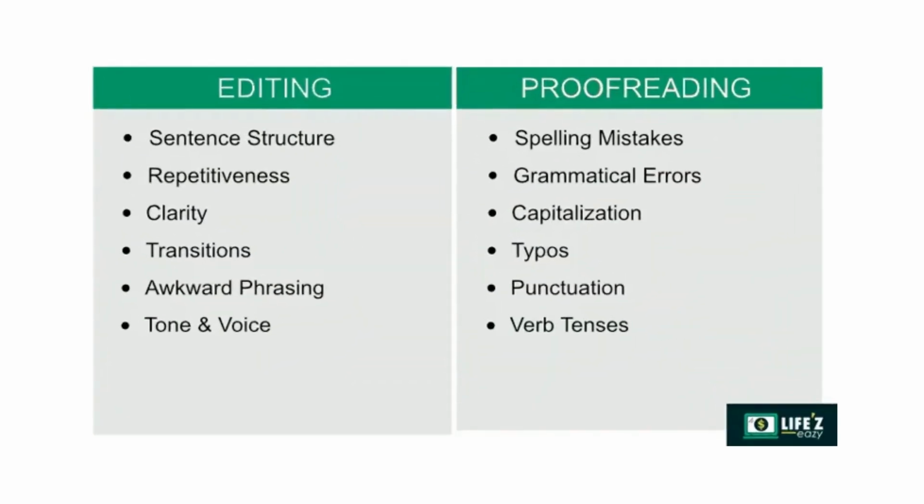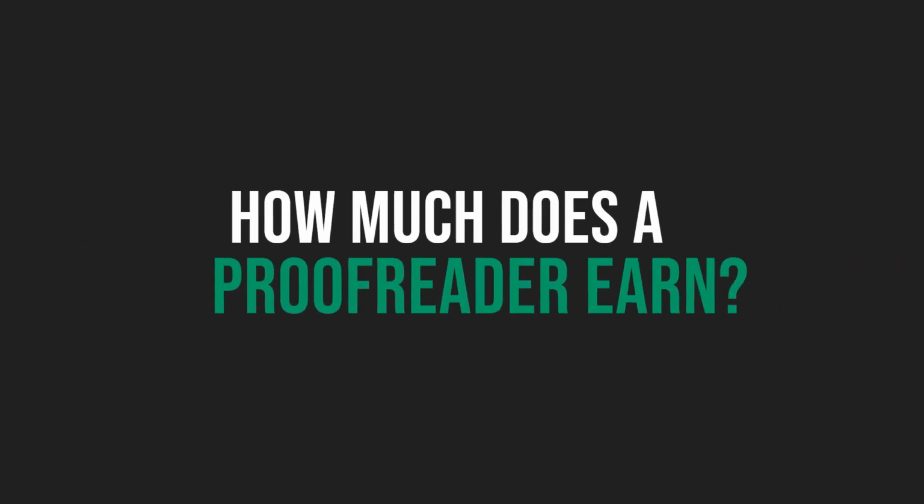If you think proofreading and editing are the same, then you are wrong. As discussed earlier, proofreading deals with spelling mistakes, grammatical errors, capitalization errors, typos, punctuation errors, and verb tense errors, whereas editing is all about fixing the overall quality of the copy, which includes sentence structure, repetitiveness, clarity, transitions, awkward phrasing, tone, and voice.